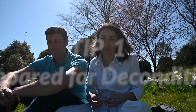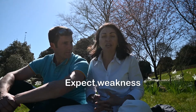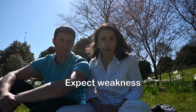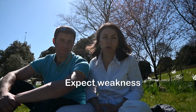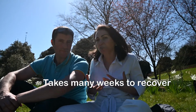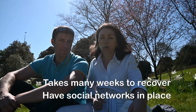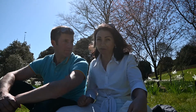Deconditioning is inevitable in older, especially frailer older patients in hospital. Expect that when your mom or dad or your grandma come back home from hospital, they will be weaker. It takes absolutely weeks for them to get back to their baseline, so you need to have enough social support, physiotherapy support, family support to get them back to their baseline.